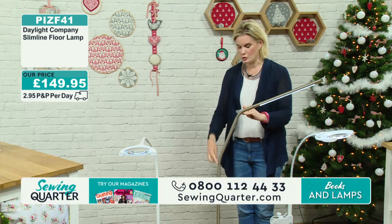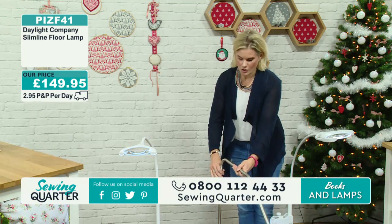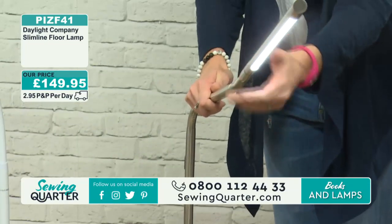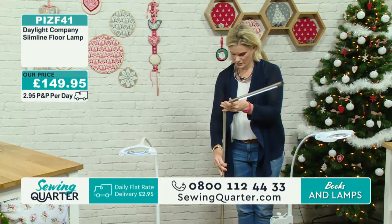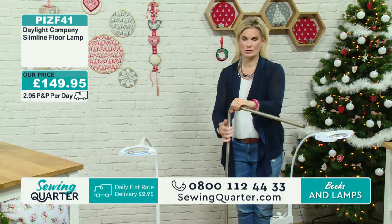Now, you've got two goosenecks on this. So you can go from really low and you can angle that down to exactly where you need it. Or you can angle it up, or have it up higher and do it like that. So this is all metal. Hang on, it's on top of all the wires, which is why it's wobbling. And so easy to adjust.